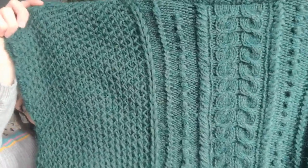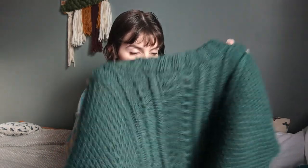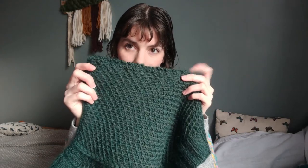I also seamed, so I blocked it first. I made sure it was all nice and stretched out so that the cable panel could shine. Yeah, the light isn't really doing that color justice yet, but hopefully when I take pictures I'll be able to adjust light and settings so that it actually shows this really beautiful pine green. Yeah, it's a little bit more true to color now. So I blocked it, and then I mattress seamed the sides, leaving the opening for the sleeve. So it should match, I hope.